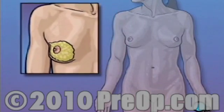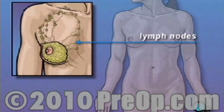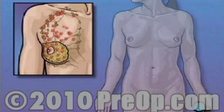Lymph nodes are small junctions that join the vessels that make up the lymphatic system. The lymphatic system circulates a bodily fluid called lymph, in the same way that the circulatory system carries blood. Your doctor has recommended that you undergo a radical mastectomy because the cancer in your breast may have begun to move into the lymph nodes under your arm, as well as into your chest muscle.